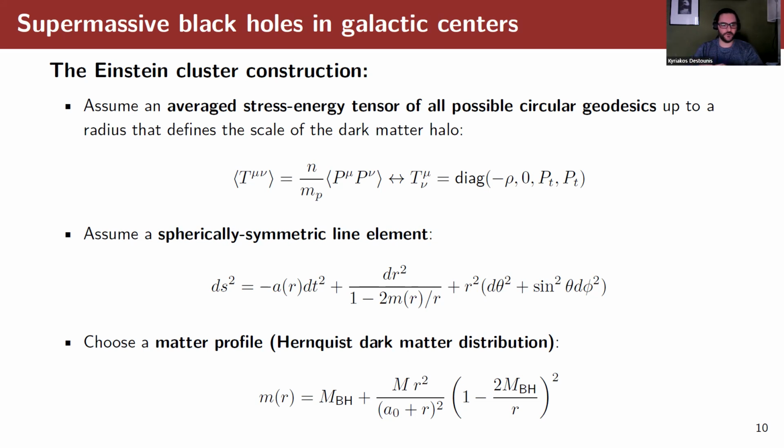The majority of the literature deals with the galactic dark matter halo as an addition of a post-Newtonian potential. Here, I'm going to use the Einstein cluster construction, which assumes an average stress energy tensor of all possible spherical geodesics up to the radius that defines the scale of a dark matter halo. So essentially, we take an average stress energy tensor, which corresponds to the averaged momenta of the particles. This is the test particle density, and these are their masses. And this can correspond to an energy momentum tensor that is anisotropic, is diagonal.